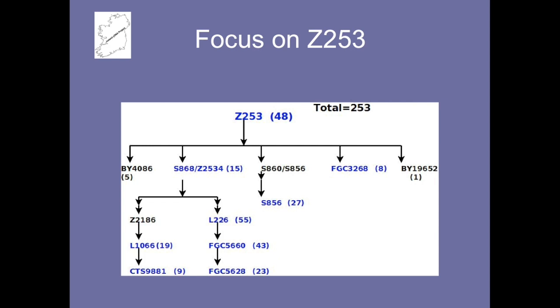You can see here that we have 55 people who are at L226. Some of those have gone further and they are positive for the next SNP, and then down here you have another SNP. So L226 has been very heavily researched over the years, and some of the others not so well researched. But the point I want to make there is that we are moving forward all the time with the SNPs and getting closer and closer to the modern day.